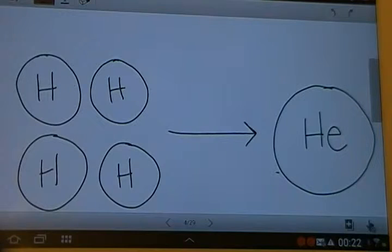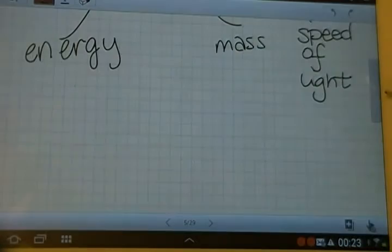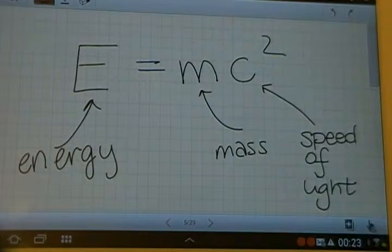Nuclear fusion is the process by which lighter elements combine to create heavier elements. In most young stars, hydrogen is the fuel source. 4 hydrogen atoms combine to create a single helium atom. However, the mass of the helium atom is less than the combined mass of the 4 hydrogen atoms. The missing mass is actually the mass being converted into energy, described by the equation E equals mc squared. It is actually this energy that we perceive as light, heat, and the rest of the electromagnetic spectrum.